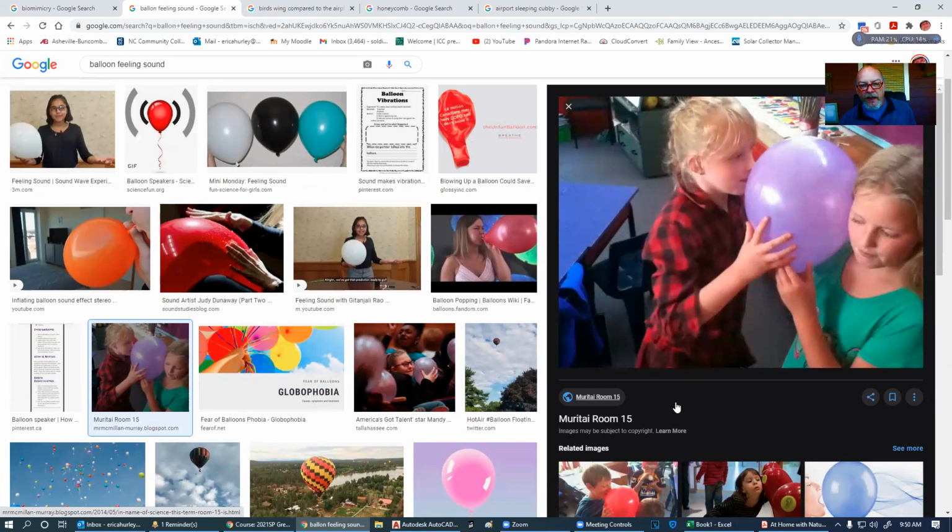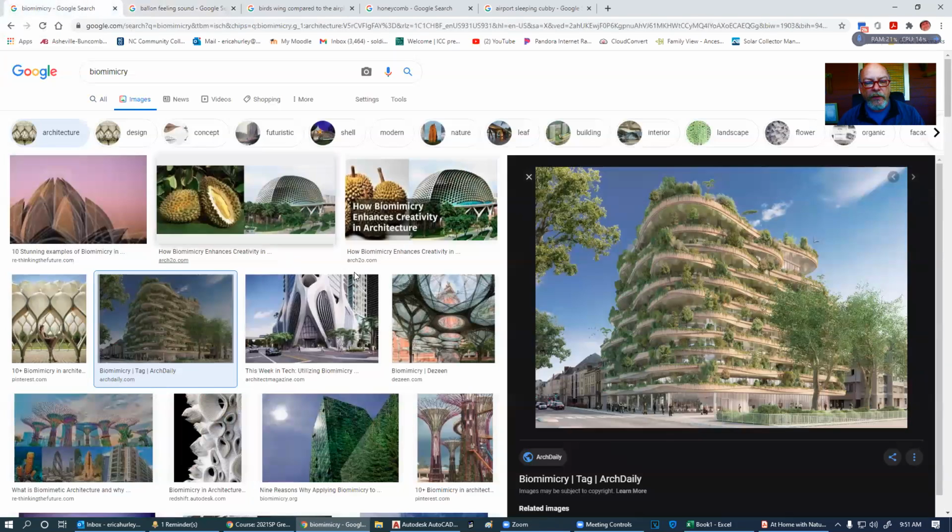Get your roommates, your kids, your best friend, whatever, and do a little thing with the balloon. You'll be surprised at what you find out. So all of this goes back and contributes to biomimicry.